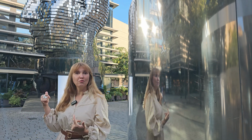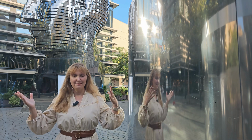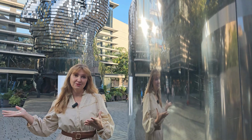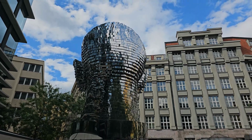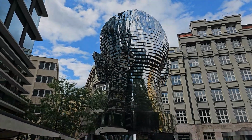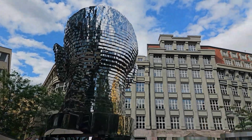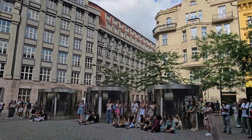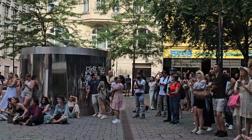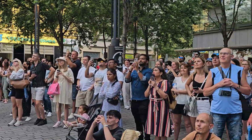Right outside the Quadrio shopping mall in the New Town of Prague, there is a massive kinetic sculpture. It's called Metamorphosis, and it was made by David Černý. It's 11 meters tall, it weighs 45 tons, and it's not the usual statue that you're ready to see in the city, because it's made of 42 layers and they rotate independently. At the beginning of every hour, for 15 minutes, you can see this spinning show.